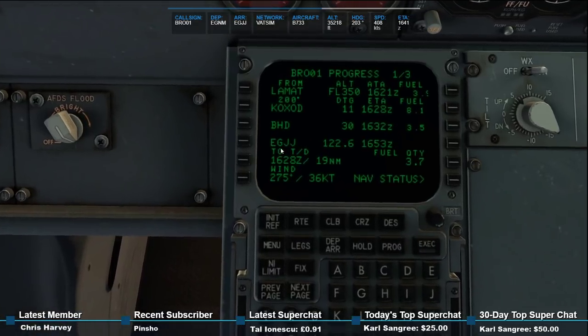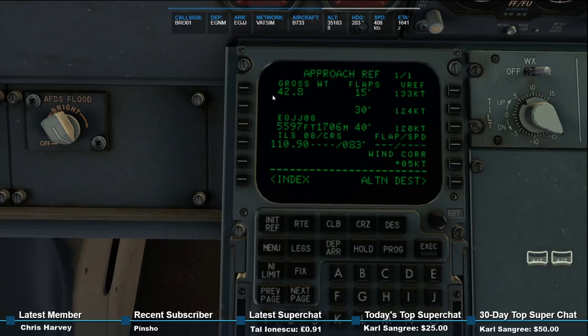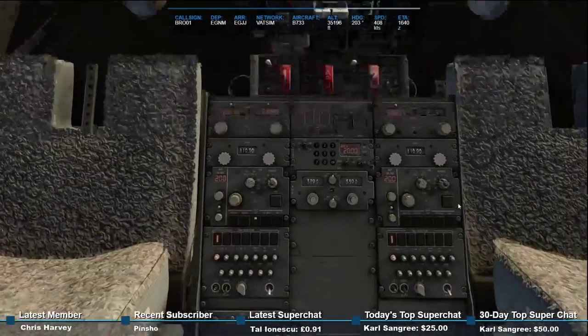3.5 arrival fuel in Jersey. It doesn't know. We've got 3.7 now. Well, you know, let's just call this the landing weight. It's always going to be on the conservative side there. So we'll go flat 40, 120, and probably about 119 maybe. And we'll go auto brake 3.